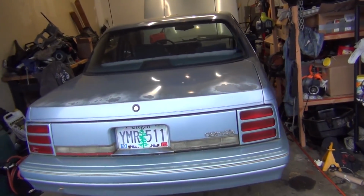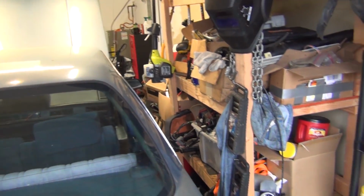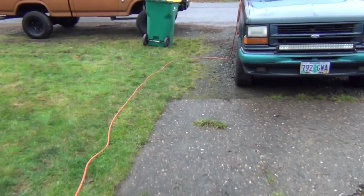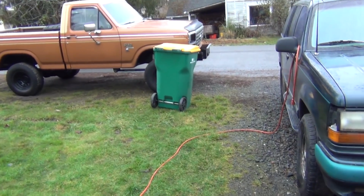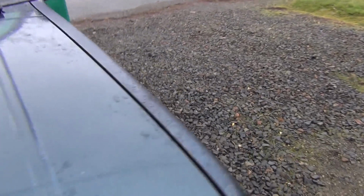Might leave this in here. I don't feel like hauling it out of here. I just need to be able to get to my angle grinder, which is hiding somewhere, because we're gonna be doing something. But we'll get into that later. Anybody want to see if this thing's gonna start? I haven't started it in a while.